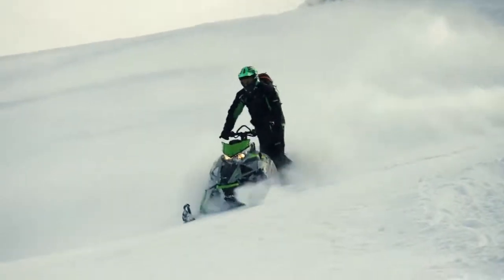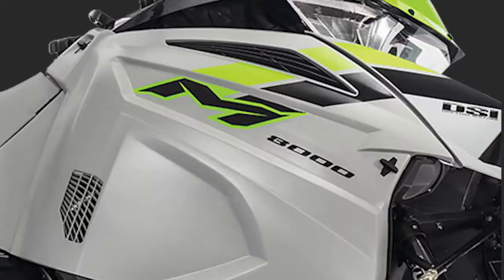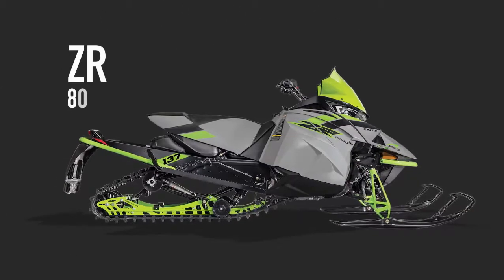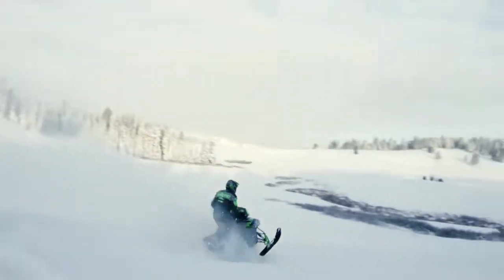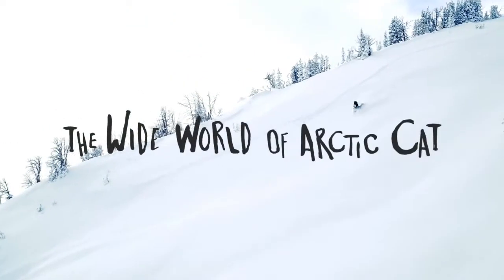It all adds up to the greatest evolution of an engine we've ever made. And you can get your hands on one now. Early release 2018 M and ZR8000 models are available at your dealer. See for yourself. The latest in high-performance engine technology is ready to dominate in the wide world of Arctic Cat.